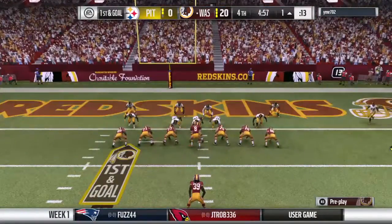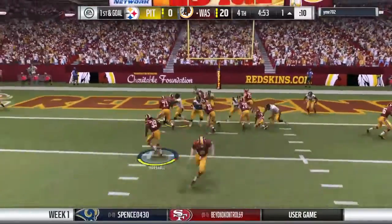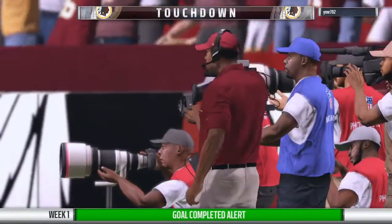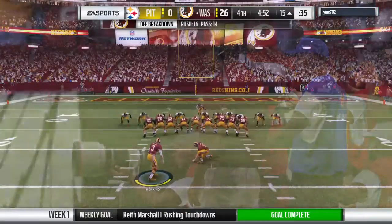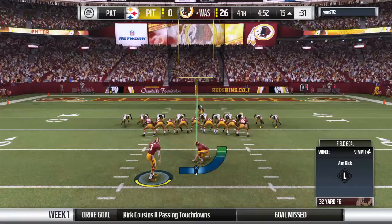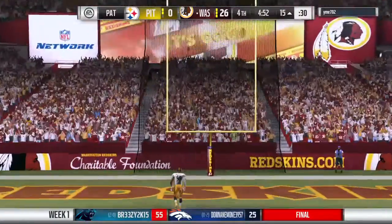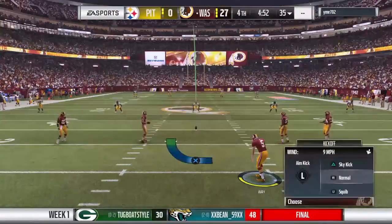Now they'll put a receiver in motion left. Now a handoff as they run left side. And he is into the end zone. Touchdown, Redskins. Keith Marshall, his first NFL reception, goes for 6. And the Redskins are going to add on to their lead. And they're able to up the lead by 1 more.